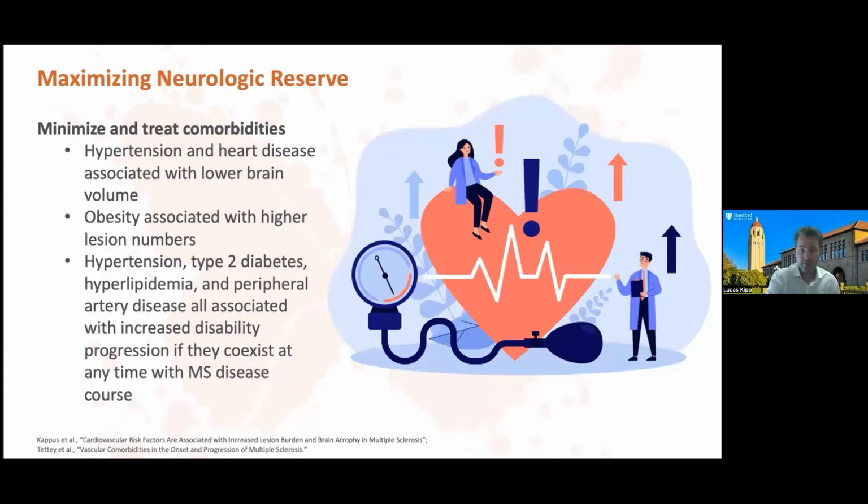We also can maximize reserve by minimizing and treating some of these medical comorbidities, particularly the vascular risk factors. The reason why vascular risk factors are important to treat is because they affect the small blood vessels in the brain. And if you damage those small blood vessels, that's another way that the brain can be injured on top of the MS that you've already got. And that can also contribute to brain atrophy.